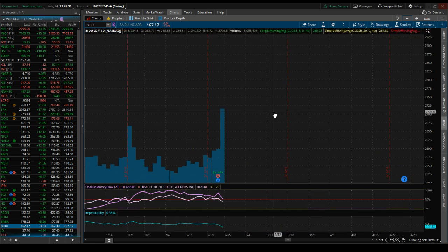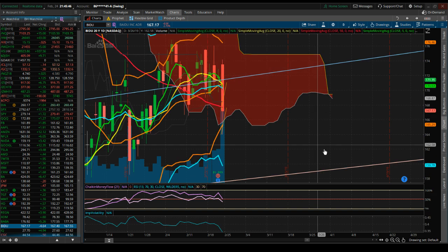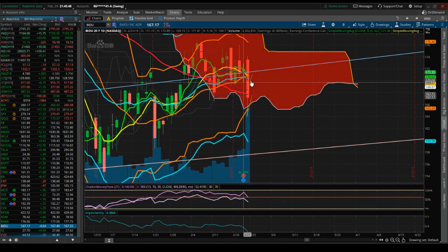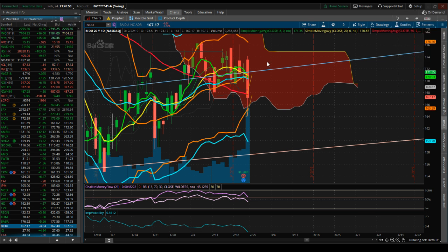I know it's there somewhere. I don't know why my thinkorswim's been doing this. I've been having to go back in and edit the settings on price from manual to auto. And then there we go. Anyway, really odd. Maybe I have it set as a default. Maybe I can just save this workspace here. One second.